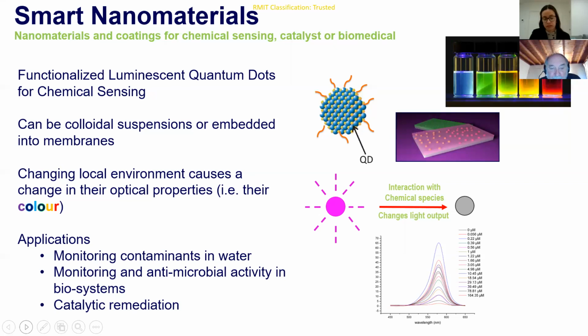And obviously we look at how the local environment changes their properties, and more recently, how they can react with active species to be catalysts. So the applications that we're talking about is contamination in water, monitoring and antimicrobial activity in biosystems, and a catalytic remediation of pollutants.